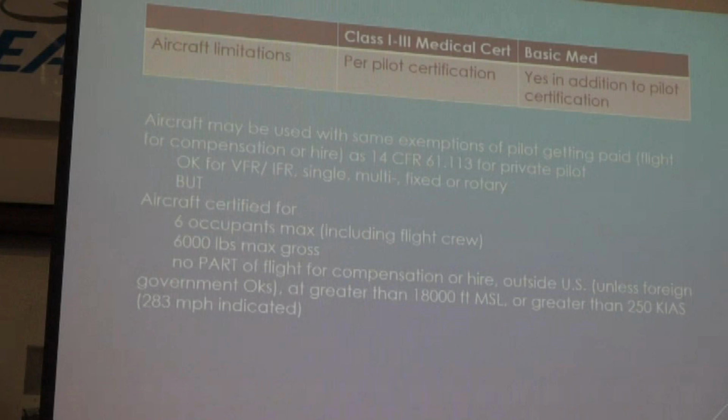Basic med also does not allow you to fly for compensation or hire, with the same limitations that you have for private pilot certification. I mean, you can do some charity things, with the same limitations you have as a private pilot. But that limitation is indicated airspeed, it's not actual ground speed. Is that correct? Yes. Right. Get one of those nice tailwinds and go 300 knots. Yeah, cool.